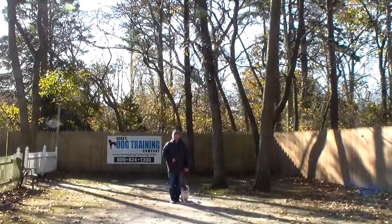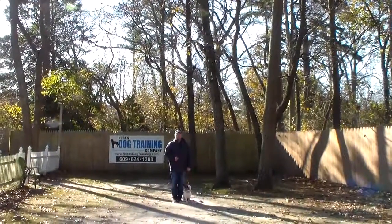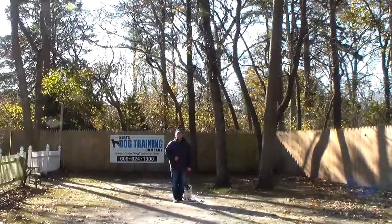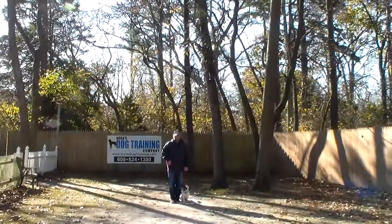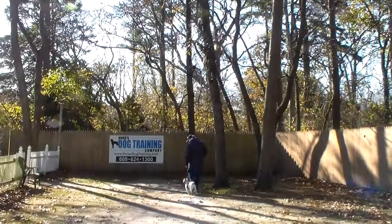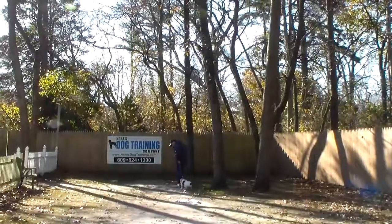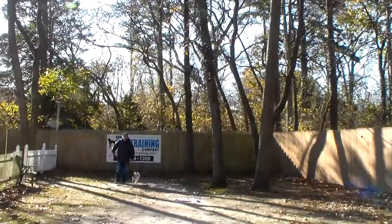Now, Mickey is sitting very nicely at Rich's left, which is where all of our obedience training is done, and the first exercise that we're going to demonstrate for you is heeling. The command is Mickey heel, and they take off walking. Now, heeling is a position as well as an exercise. So heel position is with the dog even with your left leg.